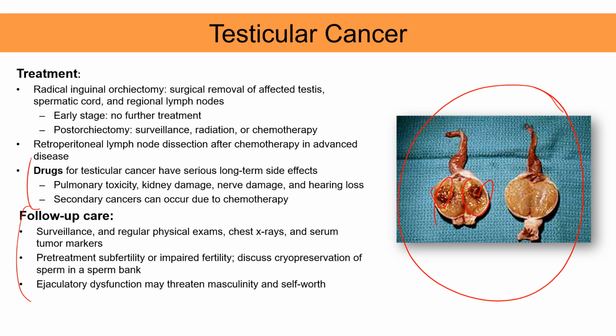And then ejaculatory dysfunction may threaten masculinity and self-worth. So just keep that in mind. There is a psychosocial aspect of this.